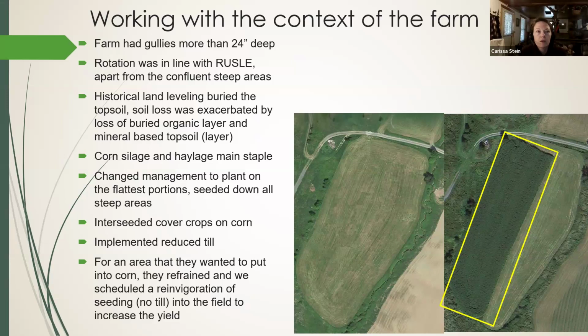Basically slumping. And this is a farm where the historical aspect of the land came into it. It wasn't identified originally, but then we tried to figure out why this was so active, because the Russell wasn't really showing that it should be eroding this much. Back when they did land leveling, they buried the topsoil. And so we were seeing the decomposition of the organic matter buried in that, creating an opportunistic water pathway, like Josh was mentioning, and undermining the actual profile of the soil, so it was collapsing in on itself and eroding.